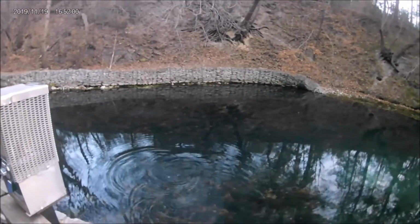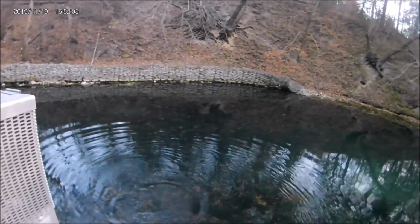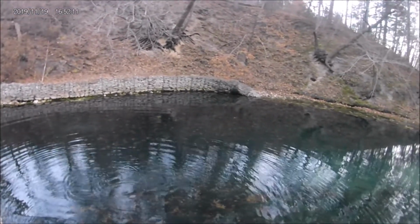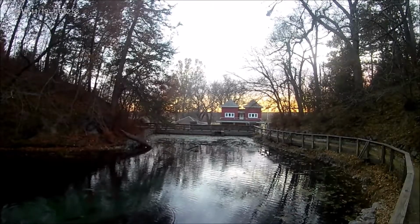And then there's a boardwalk along these ponds. They're called the canyon ponds. This is a fish feeder. You can pay a quarter and feed the fish. One of the popular things to do here on the boardwalk. And really a nice walk any time of year.